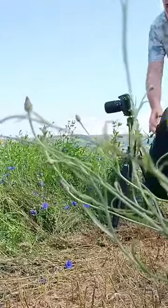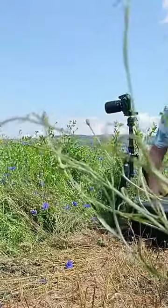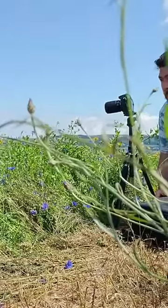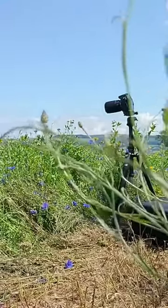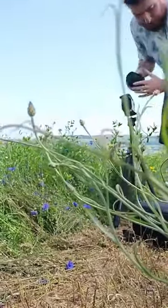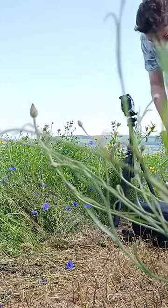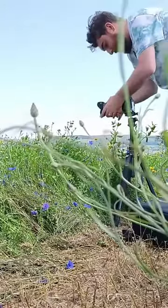It's very hard to get specific things though, because it's very full. Yeah. So try a wide angle, see what we can do with that. It's overstimulating, that's the problem.